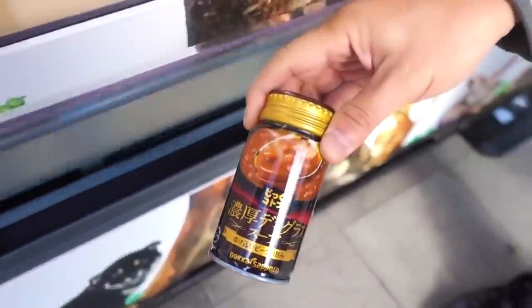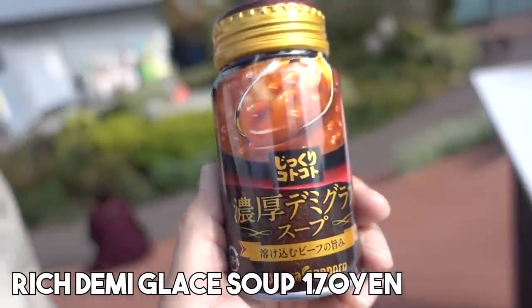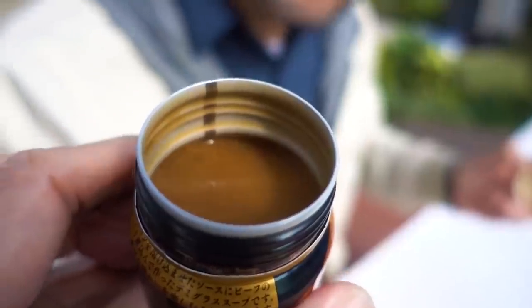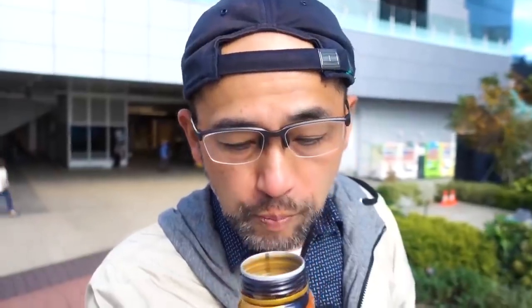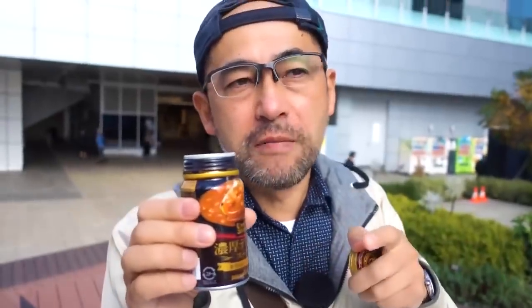Demi-glace sauce came. I'm gonna drink this soup, 170 yen soup, thick demi-glace soup. And this is beef soup. Oh, it's amazingly thick. It's more than I expected. This is good soup. Nice onion flavor, and yes, beef flavor.